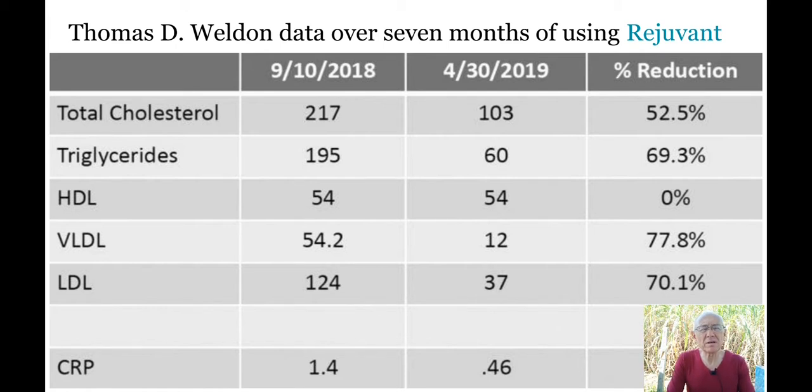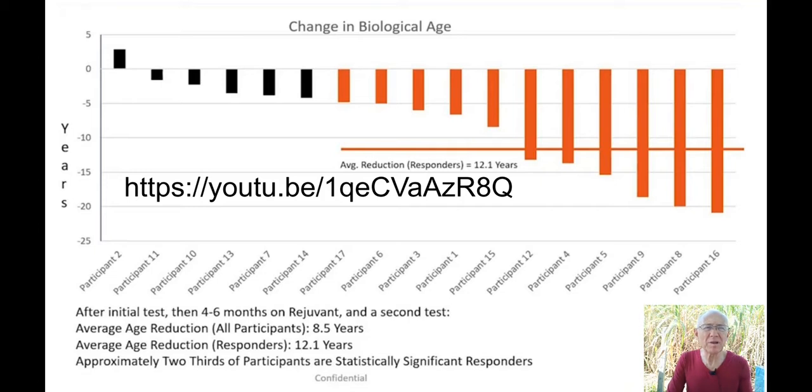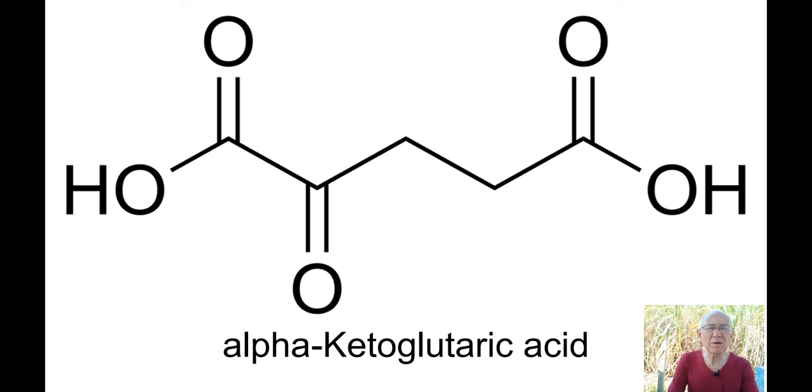For example, he presented the results of his blood test, and after 6 months of use of this supplement, Rejuvenant, his blood improved. I cannot say he looks very healthy. He is certainly obese, and I cannot say that he looks much younger than his age, but yet it makes some positive impact. The same measurements were done for some volunteers, and on average they measured a 12 years change in biological age. But again, these measurements of biological age may not be correct, because, as I said, and I will repeat it again, maybe it is just some trick.